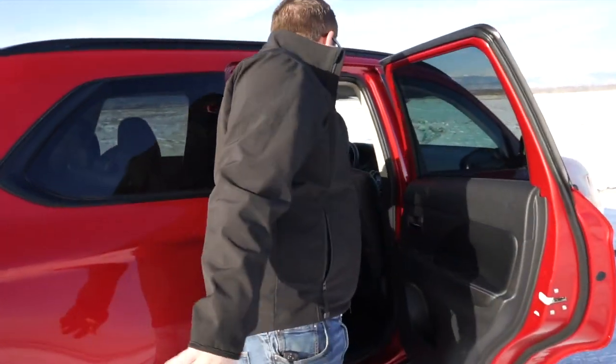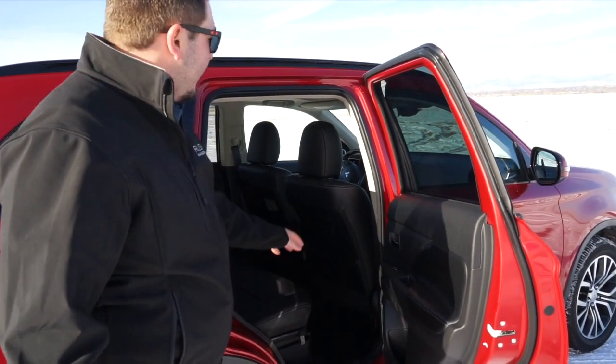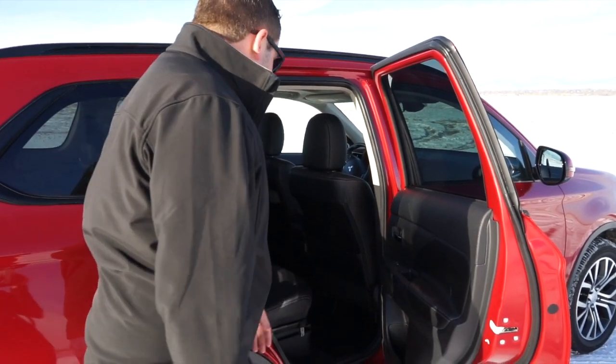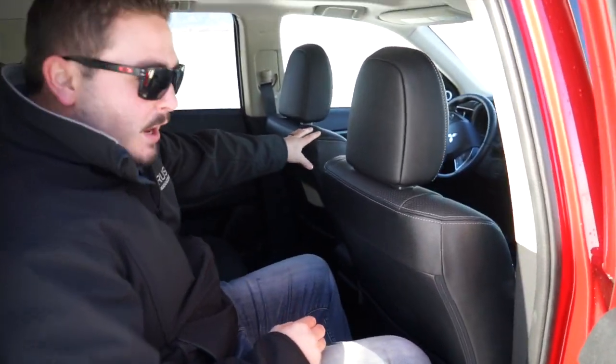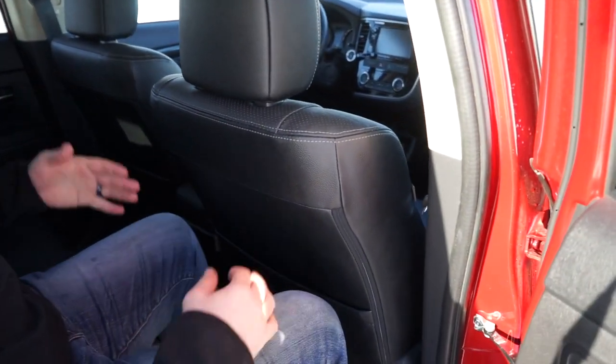And real quick, this is set for about a 6-foot or so person, 6'1", riding in the passenger seat. The driver's seat is set for about a 5'9", 5'10" driver, actually myself. So we're gonna hop in here. And as you can see, this is quite a bit farther back than the driver's seat, and I've still got a healthy 3 inches or so of room, which really is fantastic.